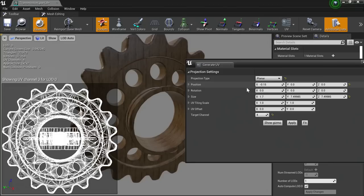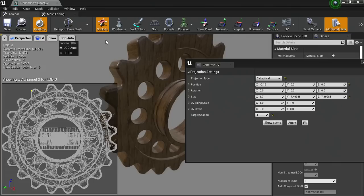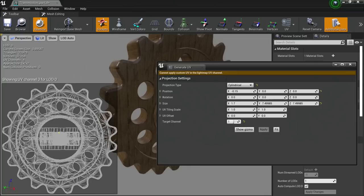For this object, it's very much a cylinder. Where did my camera speed go? Oh well. What I can do is target, let's target 3 since that's the one we've been editing. Oh yeah, that would be, okay.